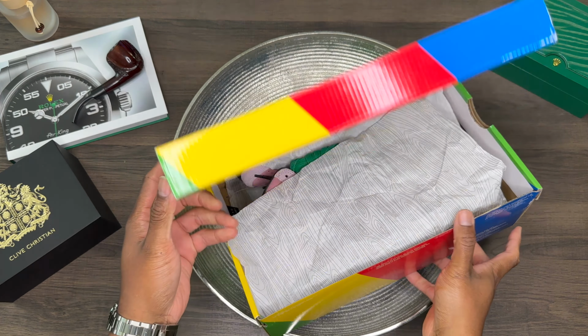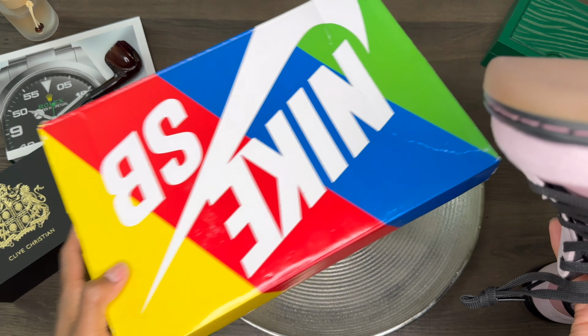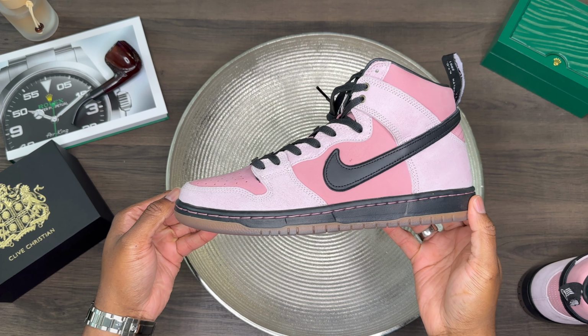Now, I know this might not be up everyone's alley, but I wanted to show this shoe because of the quality of the sneaker. And I like the colorway too. This is one of the few pink sneakers that I would actually rock. So anyway, like I said, this is the KCDC Nike SB Dunk High.